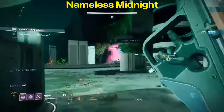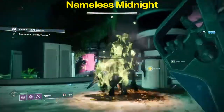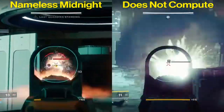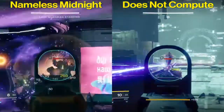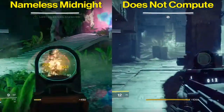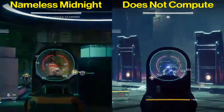The Nameless Midnight's perk is projectiles create an area of effect detonation upon impact, whereas the Does Not Compute has increased movement speed and target acquisition when moving while aiming down the sights. I love the Nameless Midnight's perk. The area of detonation is awesome and can definitely help with the hordes of enemies and even bosses you can be facing in PvE. It's also okay in PvP. When shooting at an enemy, it does create that area of effect.